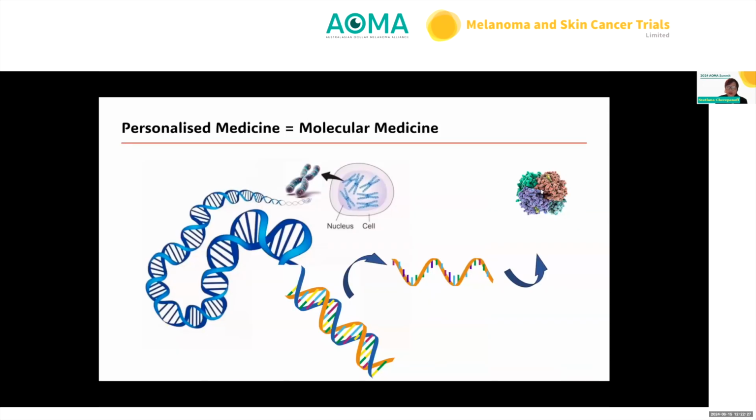But now we're in the era of personalized or precision medicine, which is really molecular medicine. So not only are we looking at how big it is, what structures it is involving, and what the cells look like, we're trying to work out what's the programming inside the cells. So if you look at all human cells, and especially tumor cells, we can have changes in tumor cells at the level of the chromosome, at the level of the DNA or the gene, at the level of the RNA. So the DNA is your blueprint and the RNA are instructions to make protein. So I'm going to talk you through all the different changes at these levels that we now know.